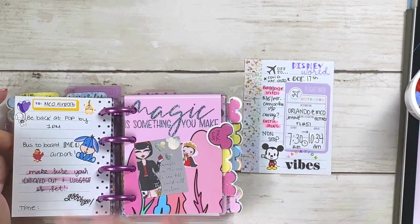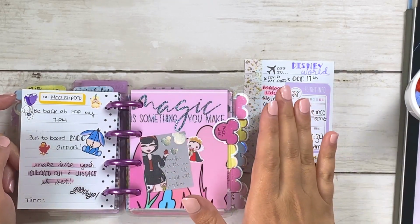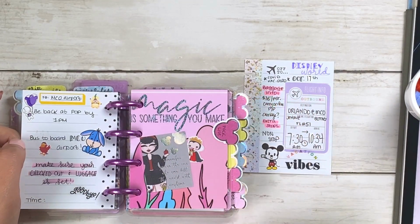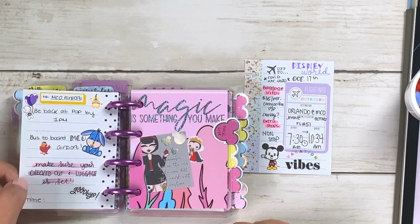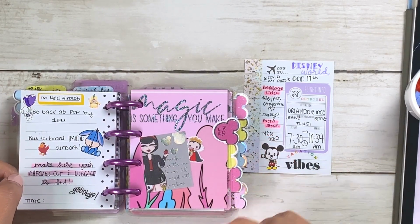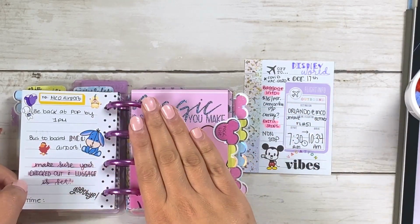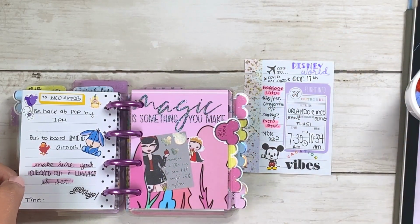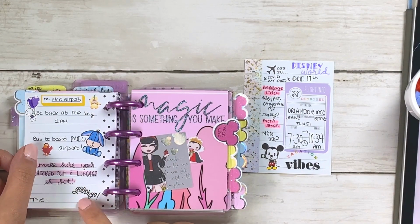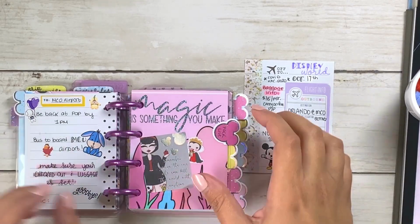These sheets are super cute, and I spent so much time on these last time. I don't want to have to change them again if I don't have to. And then we'll bus to board MCO airport, and make sure you're checked out and luggage is set. That's super important. Before, you used to just get your luggage, give it to the person, and then you would see your luggage back at the airport at home, but they're not doing that anymore. And then the time frame, I'm thinking of just what I meant for being back at the airport.